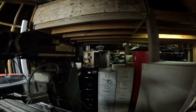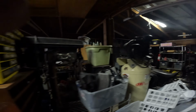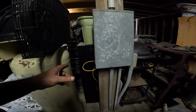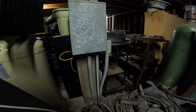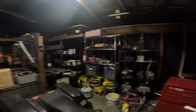Ultimately, I would like it maybe over there a little bit more, closer to the panel, because I'm going to have to bring the 3-phase converter in here and tap into the electric, which this is a 220 line, a welding line that I would probably be using. I'm going to have to put another plug here. It's got some weird plugs, but this is the mess that I have going on. Put up some little shelves that I got from my wife.